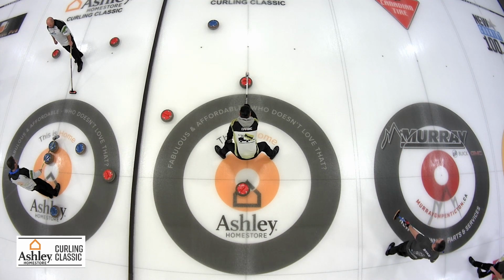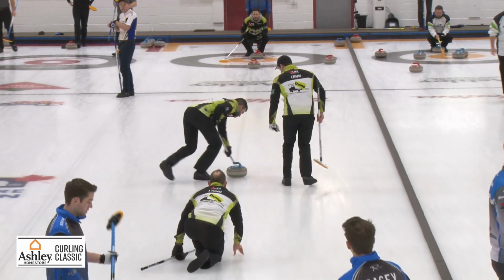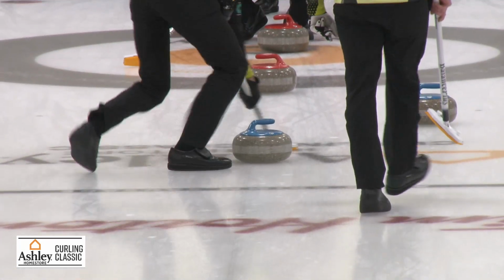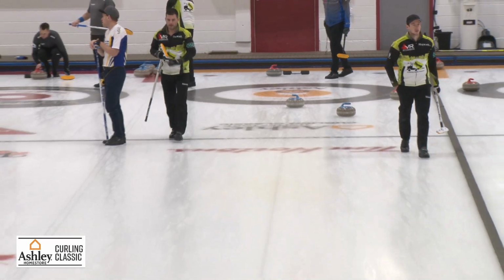John's calling for the run back. If he's lucky too, he could possibly roll into the rings. Looks like a nice shot, and leaves his rock right there, which is a good spot.